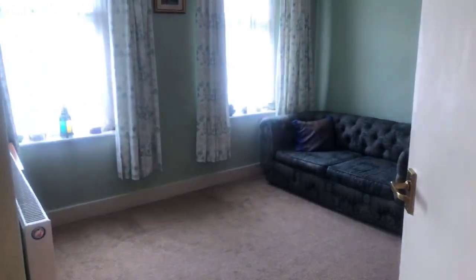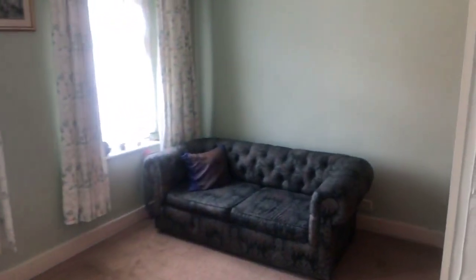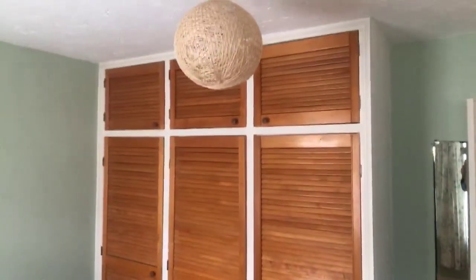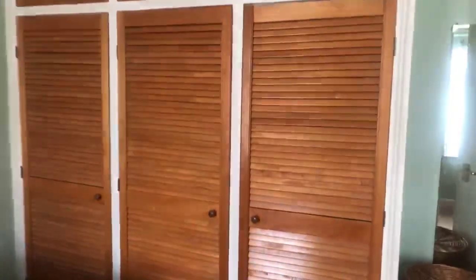So this here is your front bedroom, currently being used as a reception room, but you do have these really good sized built-in wardrobes. If I open there, nice and deep, lots of storage space throughout it there. Two windows at the front let lots of light in, and then you've got your gas rad coming through.